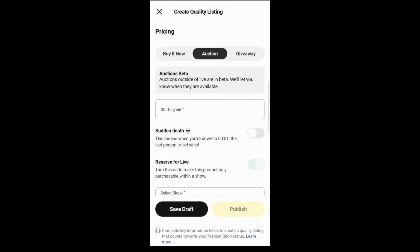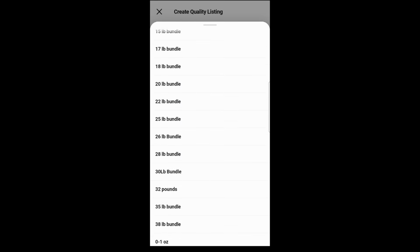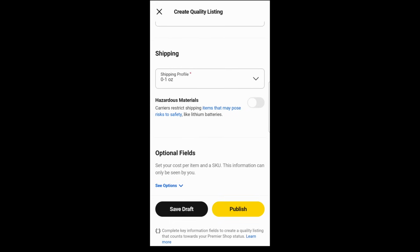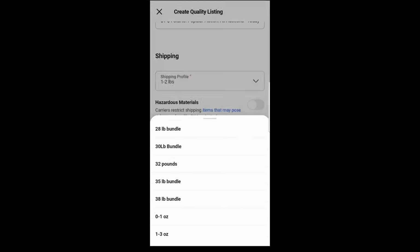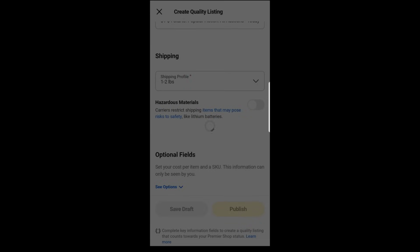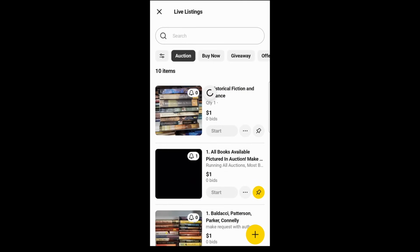And then auction, starting bid $1. Shipping profile doesn't really matter. You're not going to be running this, so I always just put it low. In fact, since these are going to be, we'll do 1 to 2 pounds, just because I know if they get 2, it's probably going to be about 2 pounds. Not that it matters. Not 2 pounds, 1 pound. Okay, so now you can see that.